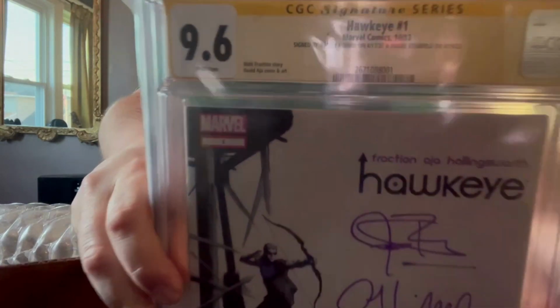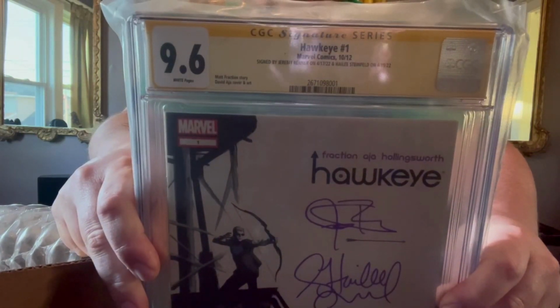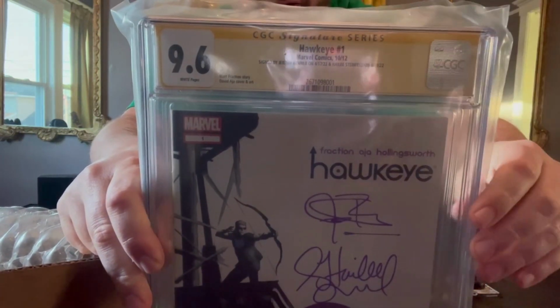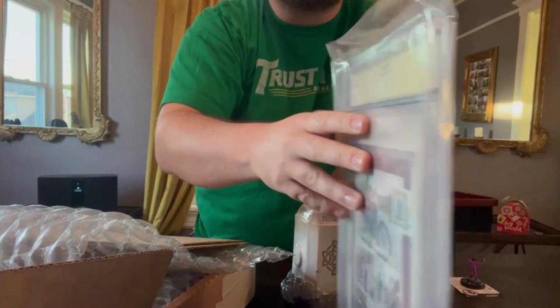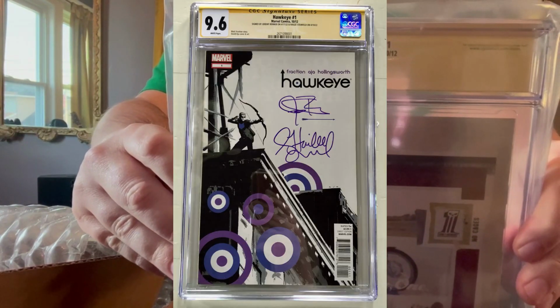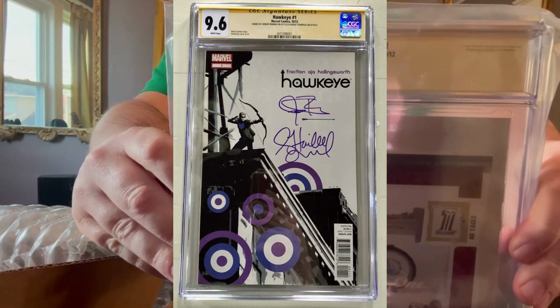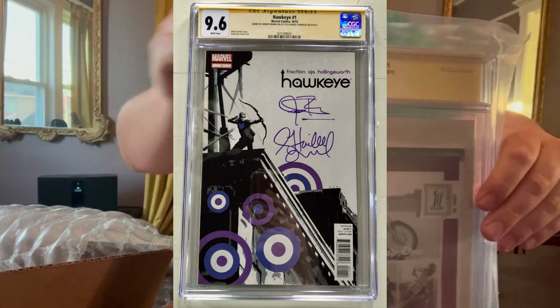Just look at the cover. You can look up here to see what it says. On the back it says Hawkeye number one, Marvel Comics. Signed by Jeremy Renner and Haley Steinfeld. Matt Fraction story, David Aja cover art, cover ad art.